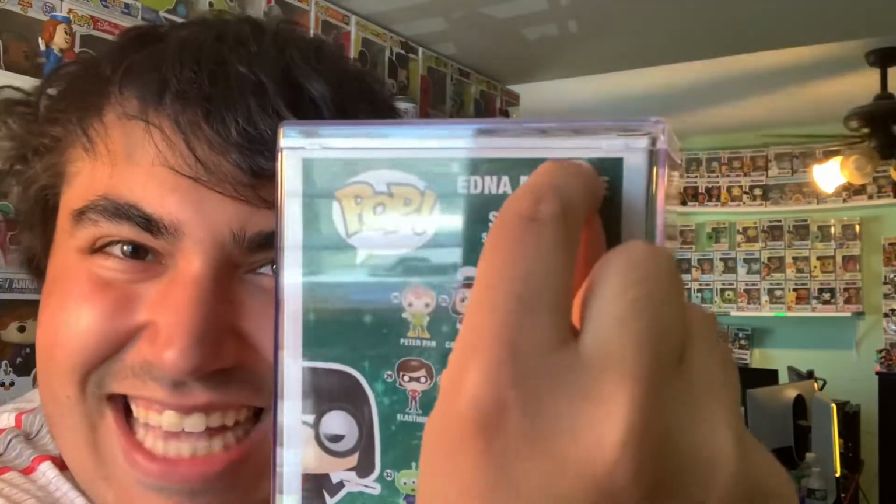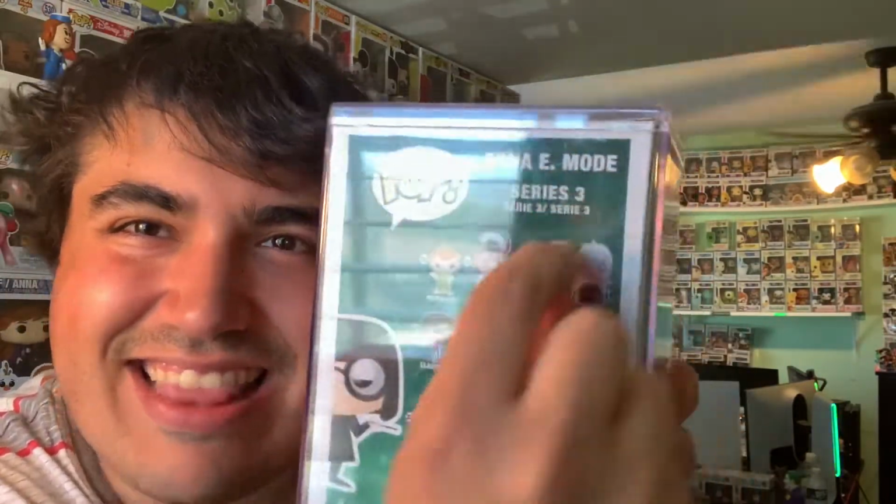And obviously, he showed me high quality pictures of everything before I made the purchase. So, like, it's amazing. Like, I knew what I was getting before I bought it. And then the only other damage on the Funko Pop is like one little tiny line down there. It looks so nice. And just letting you know, guys, this Funko Pop is so hard to find.